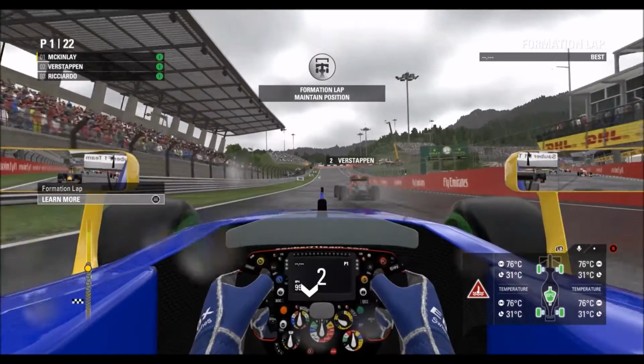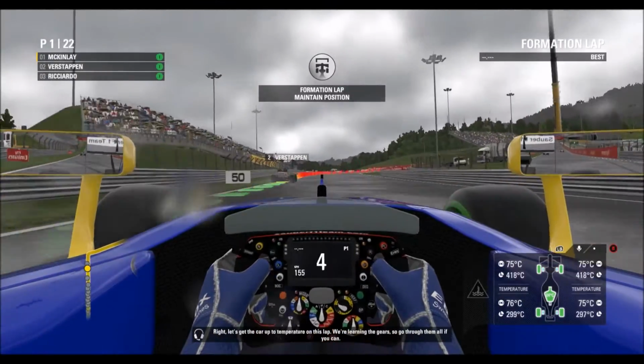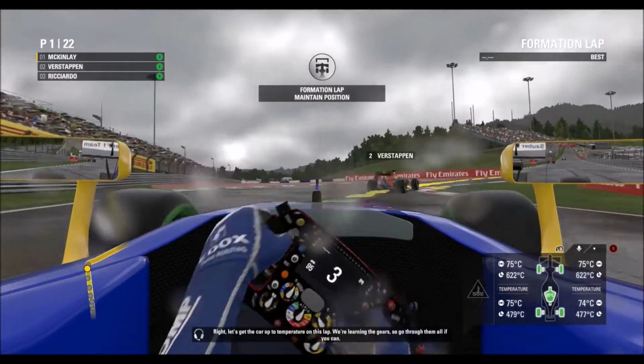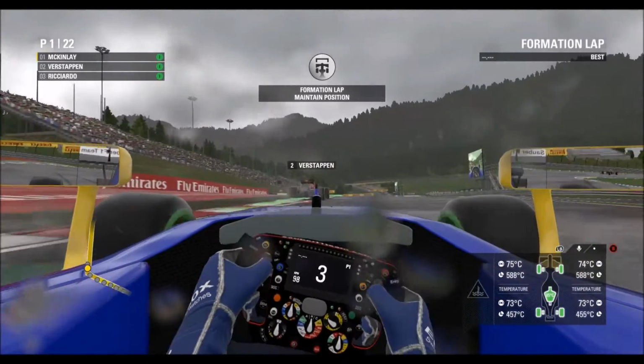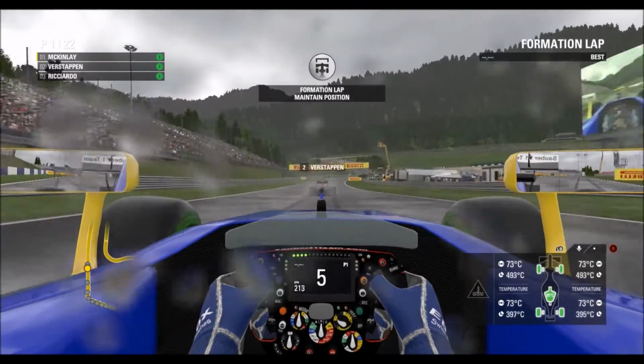Trust Max Verstappen to jump the start. Let's get the car up to temperature on this lap. We're learning the gears, so go through them all if you can. I think we would have been through all the gears by now, Jeff.